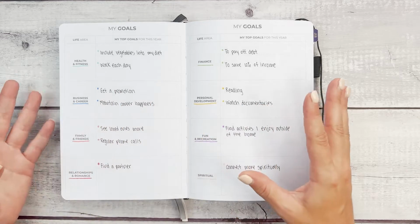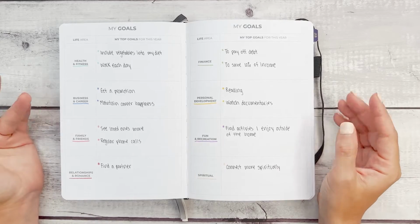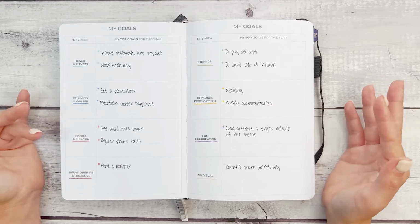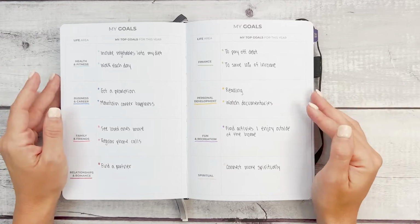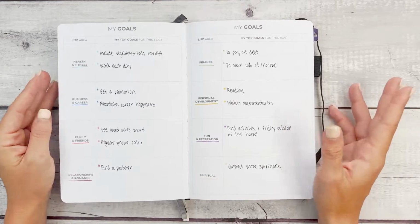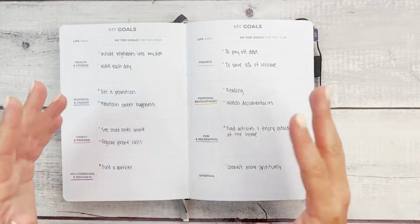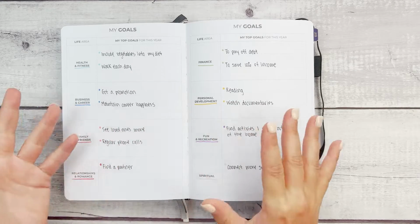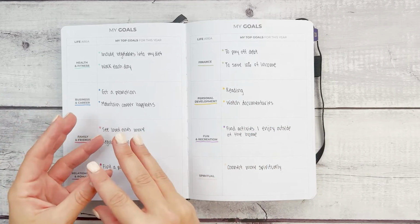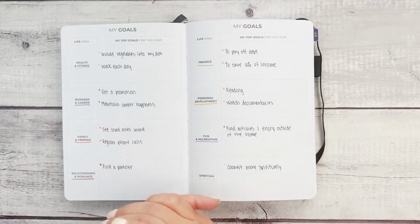Knowing what your top goals are is the best way to get started in your planner, because otherwise maybe you're just going to be planning your day and your month based on what you know you have to do and taking out the garbage and paying the bills and doing all of the things that we have to do, but what do you want to do? And that's where this planner is designed to help you achieve the life that you want so that you can take these things and put them into your monthly, weekly, and daily plans.